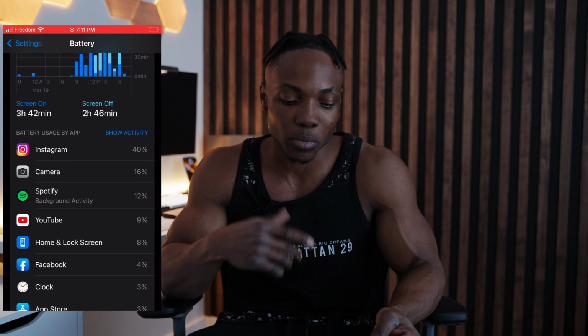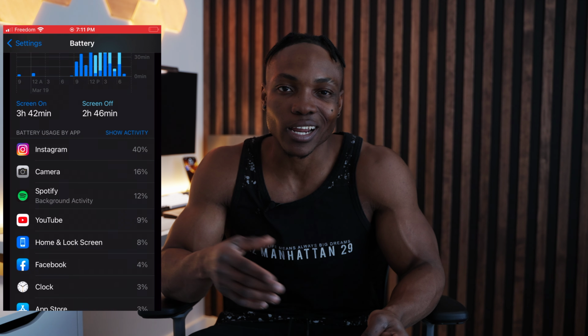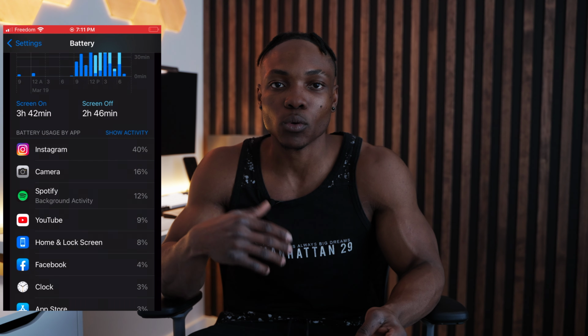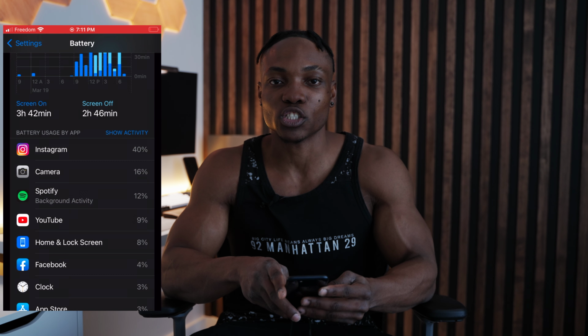I also tend to use it a lot more than that on a usual basis, but I didn't really use it as much today because I didn't have much to do with it. I couldn't do much with the cameras that were on it. I didn't have, for example, the ultra wide, which I usually use when I want to take photos of a smaller room and whatnot. So this one let me get as much as possible.